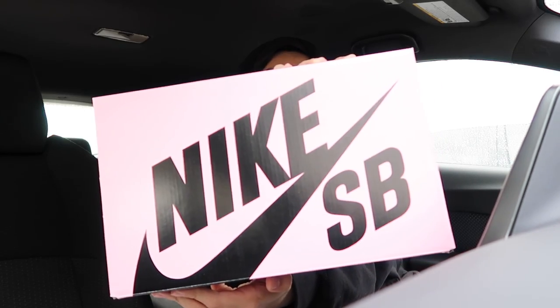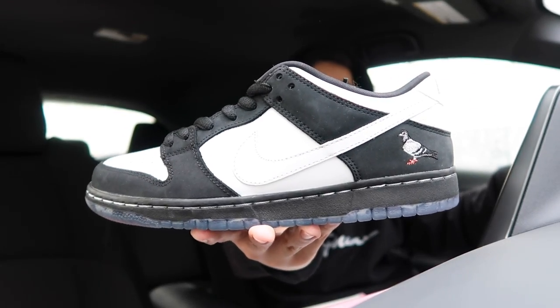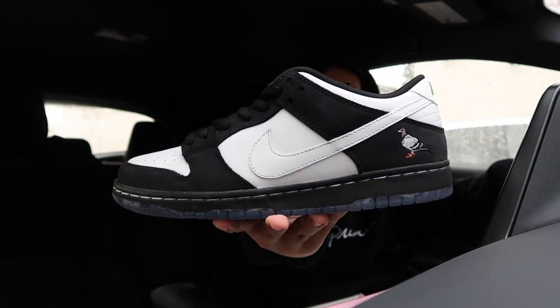After that, I actually just sold these. These are the Nike Dunks in the Panda Pigeon colorway. So I'll take you guys with me to UPS because I actually sold them through StockX.